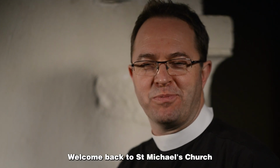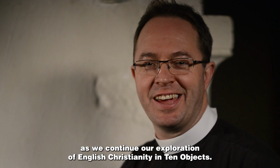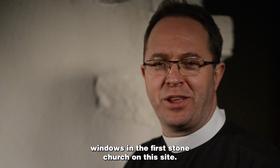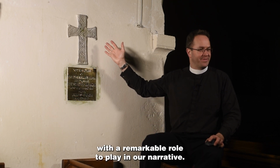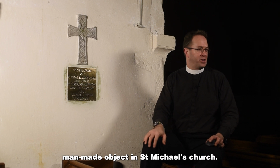Welcome back to St Michael's Church as we continue our exploration of English Christianity in 10 objects. Last time we looked at the Roman bricks which gave shape to the Anglo-Saxon windows in the first stone church on this site. Just below these windows, our eyes alight upon another ancient object with a remarkable role to play in our narrative. After the Roman bricks, this stone cross is the next oldest man-made object in St Michael's Church.